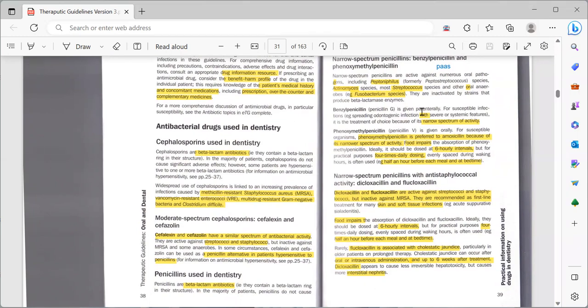Okay, so benzyl penicillin, basically known as penicillin G, is given parenterally. Parenterally means that you should give it IV. So benzyl penicillin is given IV, and IV antibiotics are only given in hospital. As a general dentist in the clinic, you should not be giving any IV antibiotics.